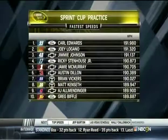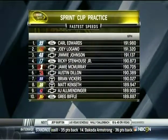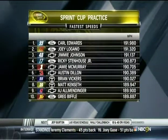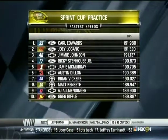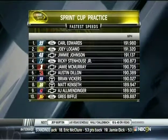Here are your speeds from that first practice session. Carl Edwards, Joey Logano, Jimmie Johnson, Ricky Stenhouse Jr., all posting times fast enough that would break the old track record set by Casey Kahne. They're hoping to keep that momentum going in qualifying later today. And Kelly Stavast is in Las Vegas, and she's with Jeff Burton, who is fresh off the track from Cup practice.